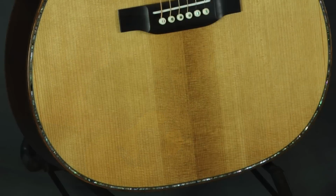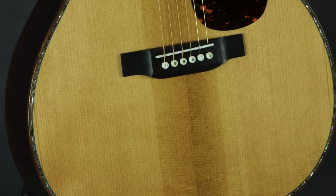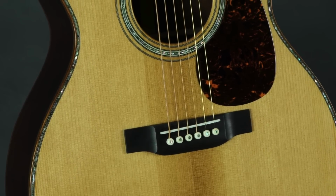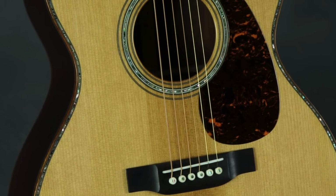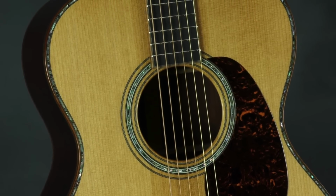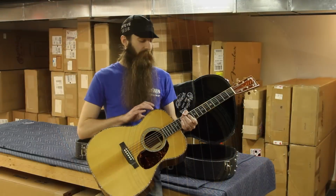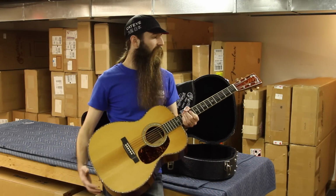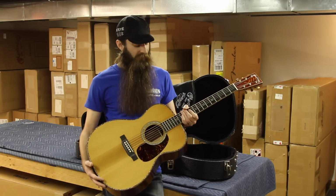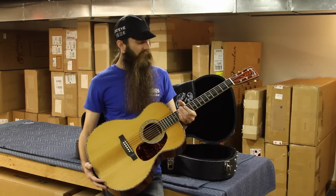You can see here a torrified or VTS treated Adirondack spruce top, a very nice rich golden color. And bordering that top is a 41 style abalone inlay. Very nicely done. And of course, an abalone rosette going right around the sound hole as well. The body, the neck, and the headstock are all bound in a highly flamed, kind of warm, rich koa. Very nice detail there. All those colors working together work very, very well.